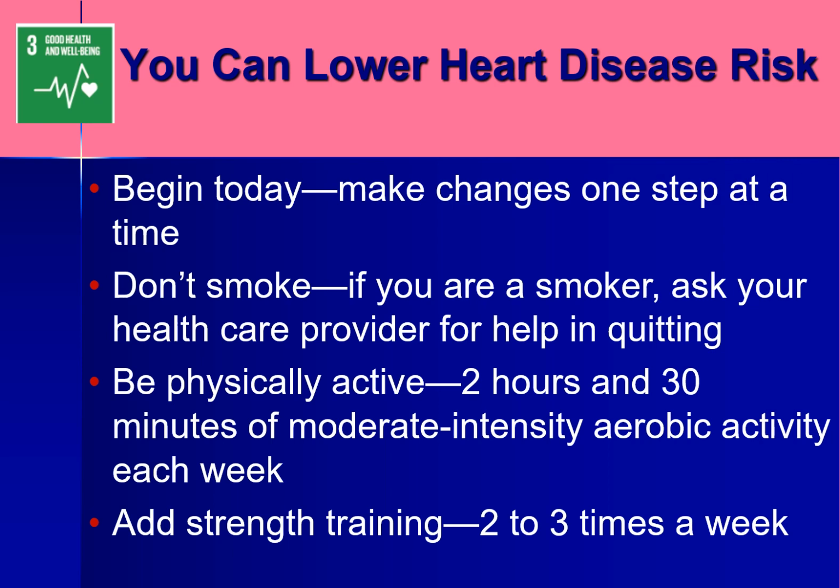Be physically active. Get 2 hours and 30 minutes of moderate-intensity aerobic activity each week. So you can check on YouTube what exercises you can do that are good for your heart. Add strength training 2 to 3 times a week. So you do this every day, from moderate to average.